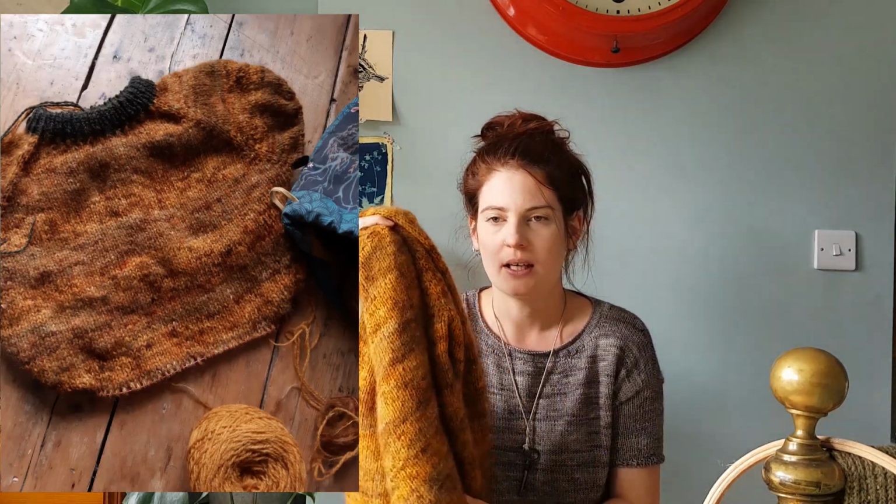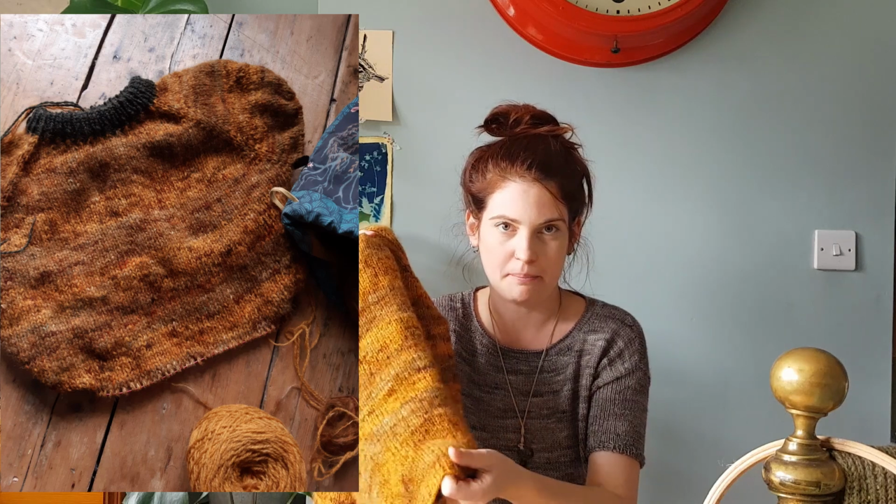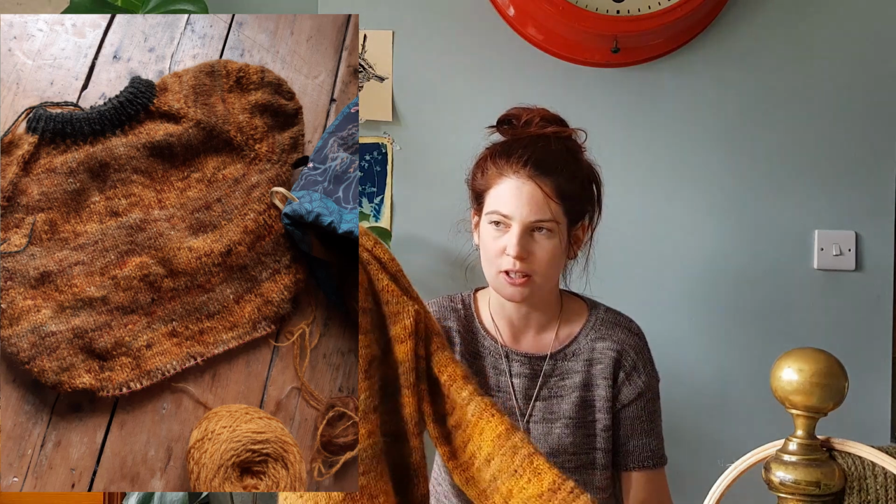But yeah, so initially when I started this, I used some dark green contrast for the neck, cuffs, and bottom band. Actually, I probably didn't get around to doing the cuffs. But I didn't really like the stark contrast.